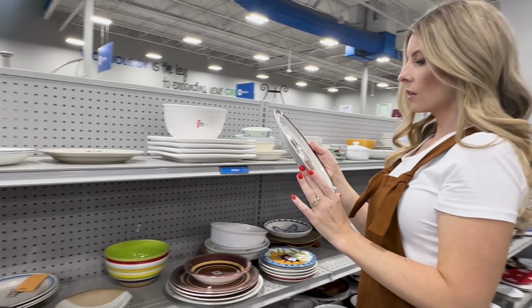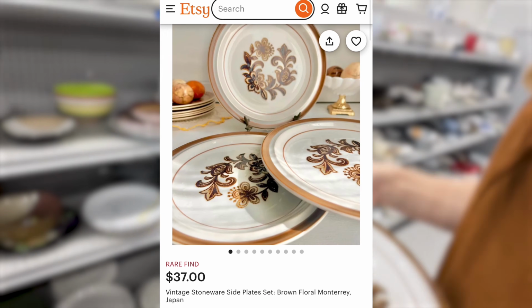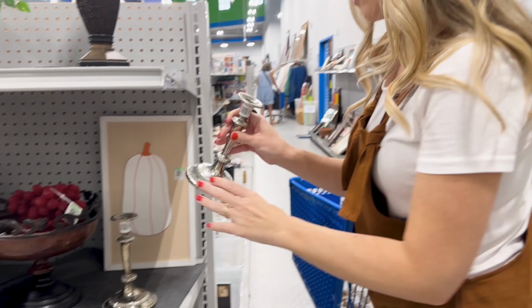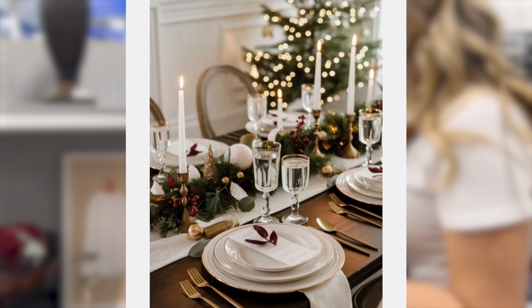Continuing on in the glassware, I spotted this brown floral vintage plate, perfect for fall styling or everyday use. Heading right around the corner, these silver candlesticks caught my eye. I thought they would look so beautiful on a special occasion tablescape or even something for the upcoming holidays.